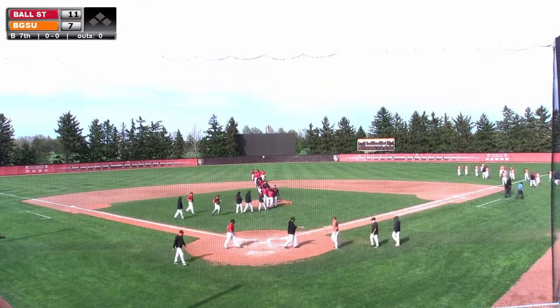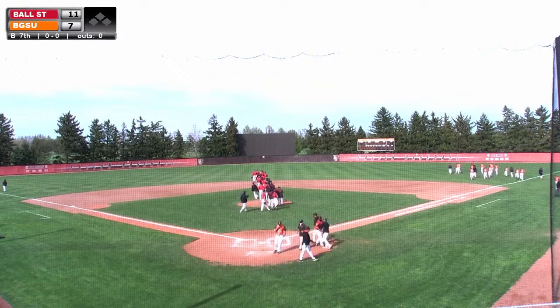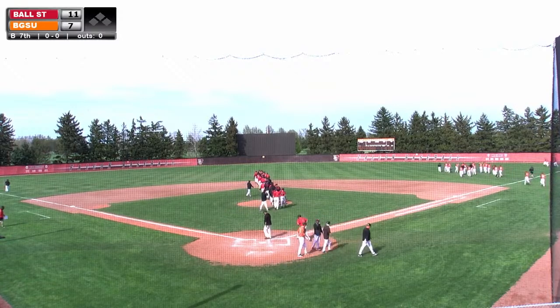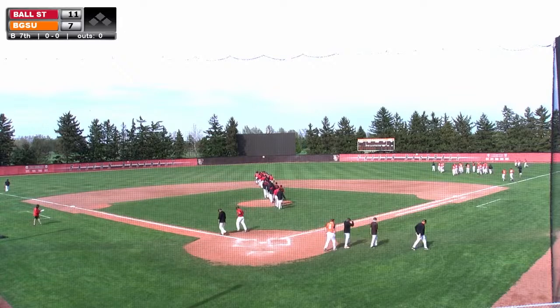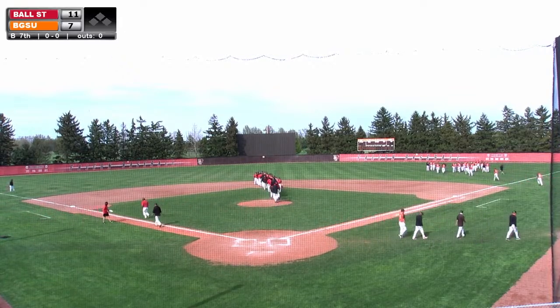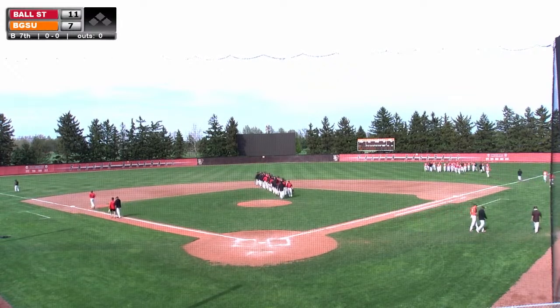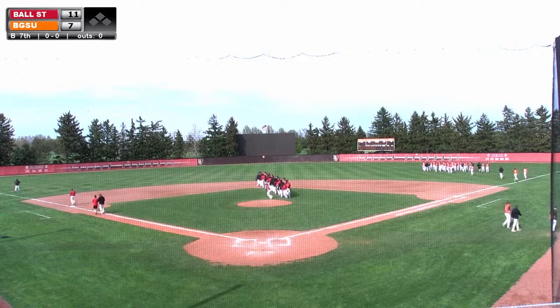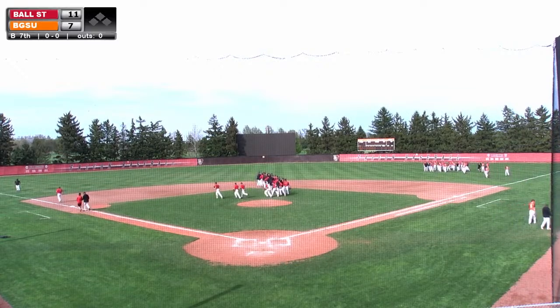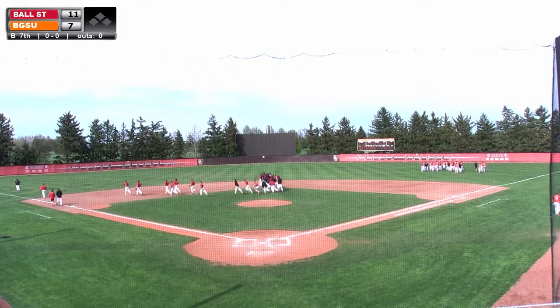Final score in this one, Ball State 11 and Bowling Green 7. Totals in this one, Ball State 11 runs, 10 hits. They committed an error, and they left 6 on base. For Bowling Green, 7 runs, 6 hits. The Falcons also committed an error, and they left 4 men on base.